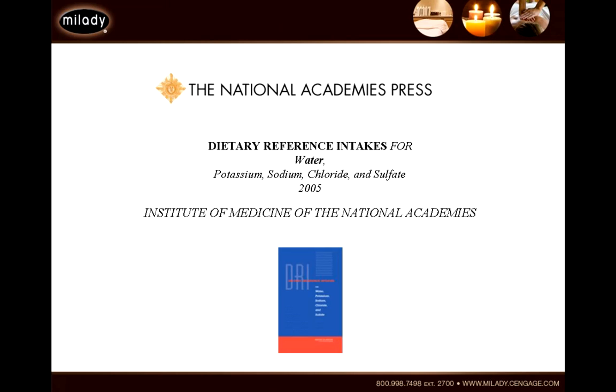Now, I showed this slide because this is actually the best source of all the scientific research on the principles of hydration. This was created by the Institute of Medicine for the National Academy of Sciences in 2005. They set all the daily requirements for, like you see, potassium, sodium, chloride, sulfur, vitamins, minerals. So they did a study to determine the daily requirement for water.